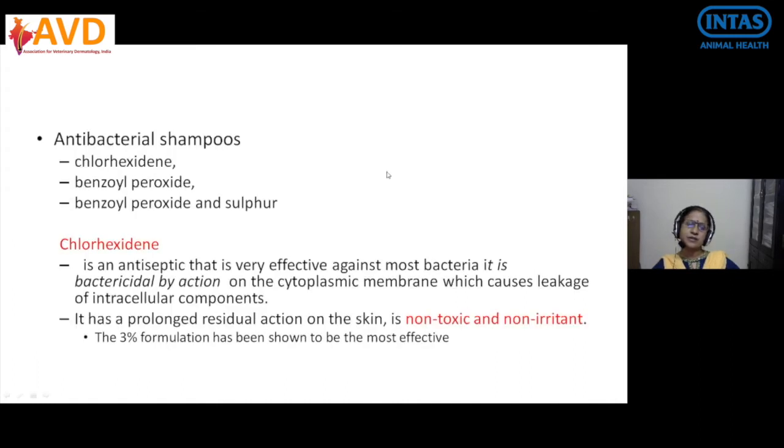So the widely used, commonly available antibacterial shampoos contain chlorhexidine and either benzoyl peroxide or benzoyl peroxide with sulfur. Chlorhexidine is an antiseptic, active against bacteria, with bactericidal action, and it is non-toxic and non-irritant. 2 to 3% formulations are available. Most of the time, chlorhexidine shampoos are available alone or in combination with antifungals also.